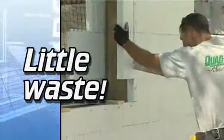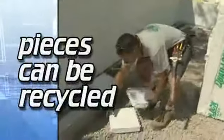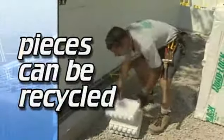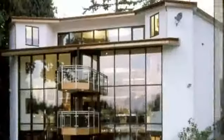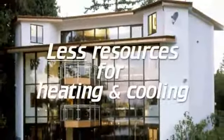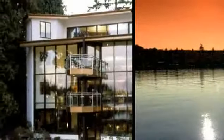There is very little construction waste left behind when building an ICF house, and the pieces that are left over can easily be recycled. That cuts down on waste removal costs and minimizes the impact on the environment. ICF homes require less resources for heating and cooling, so that obviously has a positive impact on the environment.